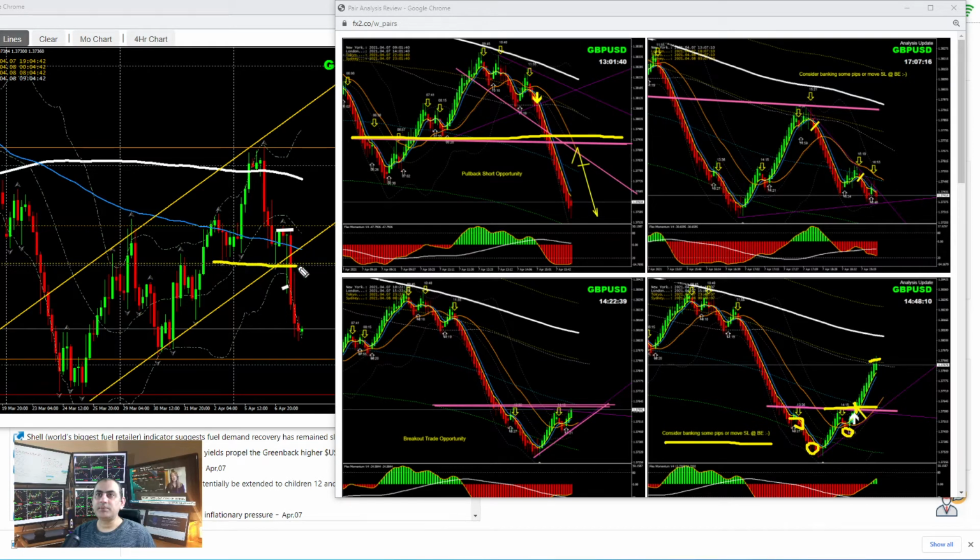As you can see here, the price broke in the 4-hour, and we're looking at the pullback, which you can see we had a nice, beautiful pullback short trade here.